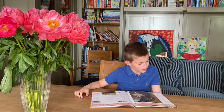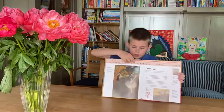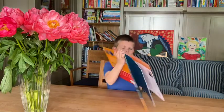Degas often painted from unusual angles. This painting was done from very close to the stage. So this is the picture here that I just now told you about. About this picture, I'm now going to read you about it.